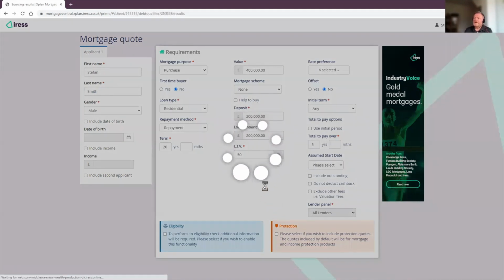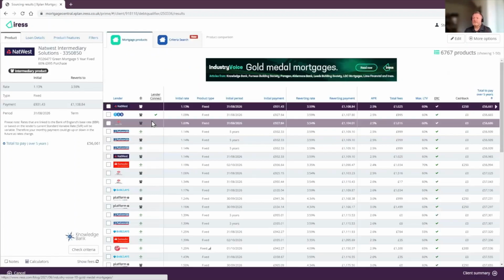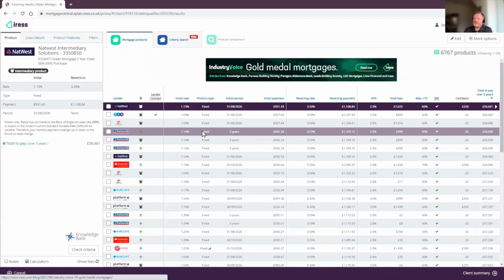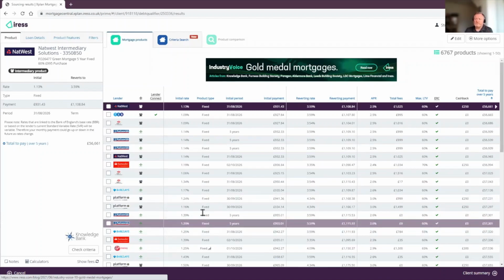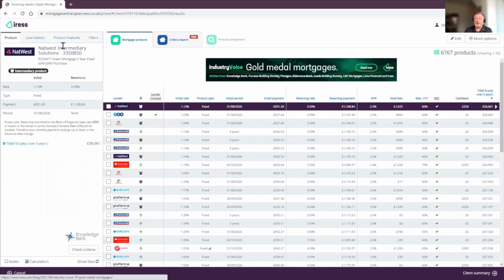Once I click source, the system's now reaching out to exactly the same product catalogue that TriGold uses, and it'll come back with identical results. We've tried to design this to look and feel like the TriGold results as best we can. All the results are in the middle here, and then you've got your information panel on the left.